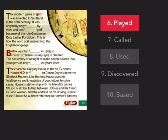House's relationship with his friend Dr. James Wilson is similar to that between Holmes and his friend Dr. John Watson. And the address on his driving license is 221B Baker Street, a direct reference to Holmes's address.